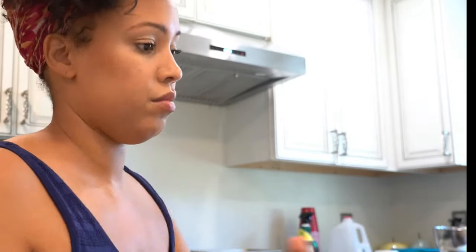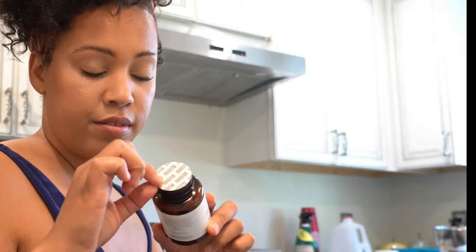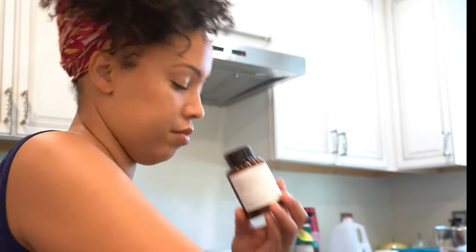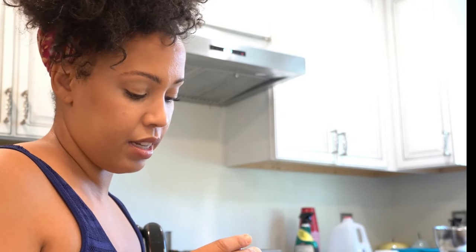So I'm gonna go and take this bromide real quick. Has a seal on it, see? Woo, I love his ones. I love his bromides, man. This is like probably one of my favorites. Bromide.